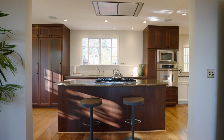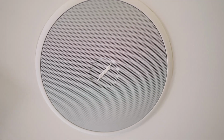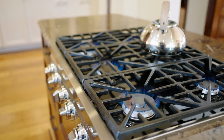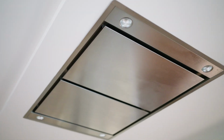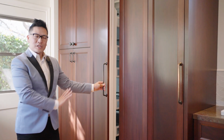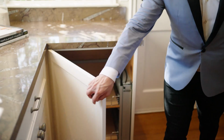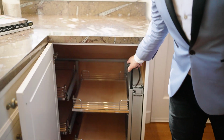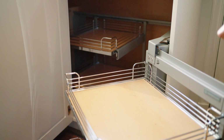The kitchen has all the modern appliances and upgrades you would possibly need. Recessed lights, recessed speakers, 6 gas burner stove here with a very discreet but powerful hood vent on top, seamless fridge, and this huge seamless freezer. Pretty phenomenal, and my personal favorite is this. Check that out. Talk about efficiency.